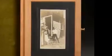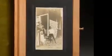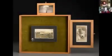Most of the photographs I just scavenged from attics and antique stores. So I don't know who these people are, but now their image is part of this piece and balances some of the images in Grandma Moses.